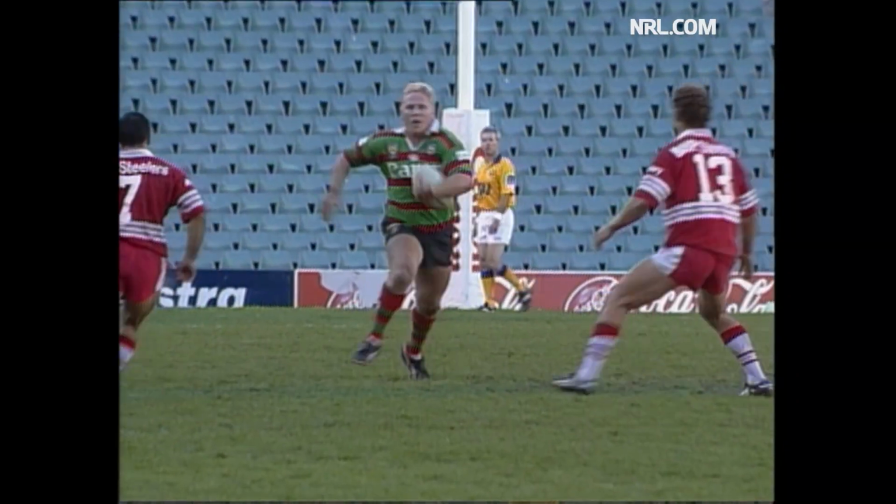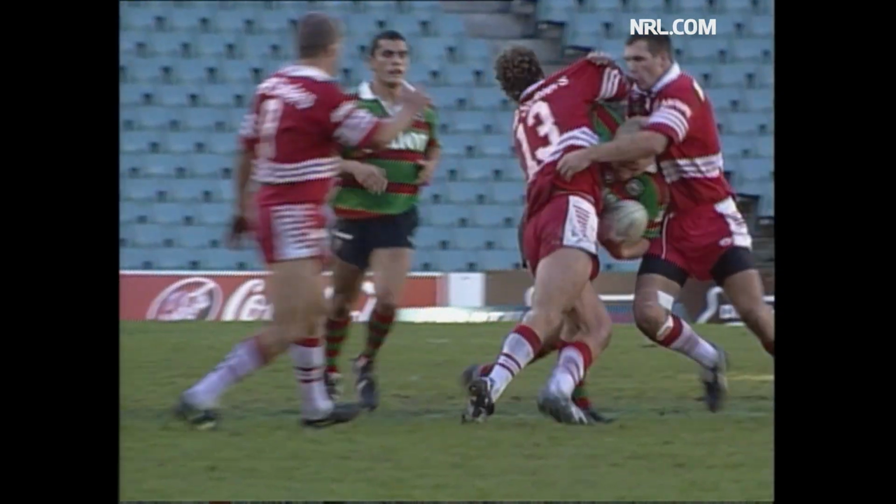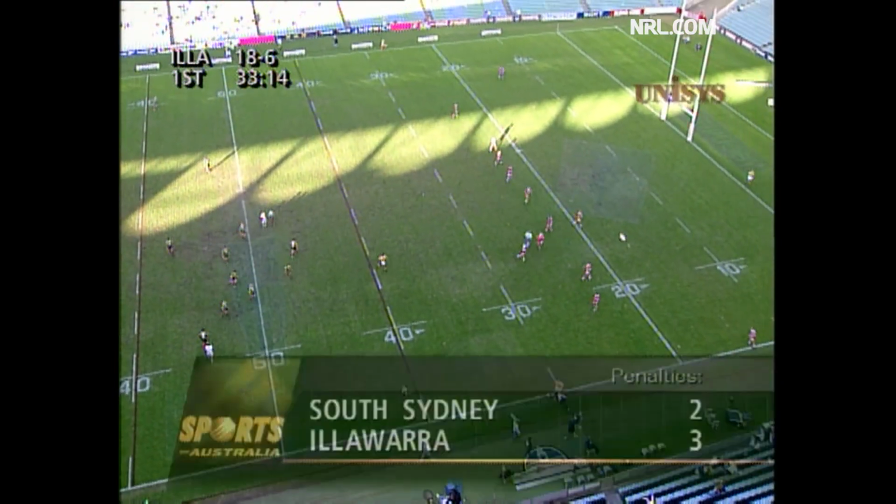Didn't appear to be too much in this. Just a high tackle. He ducked into it too. I think that one's a difficult one. That is a very tough call. May I say too that that's not Brad Mackay's go.